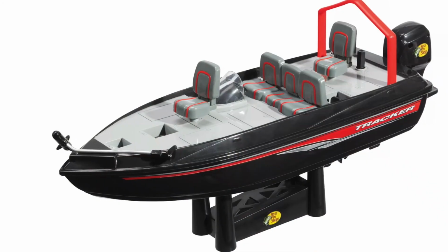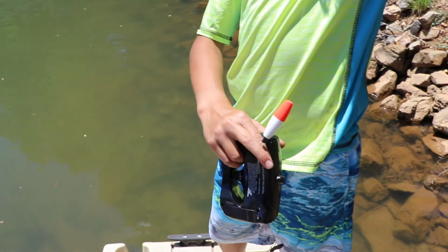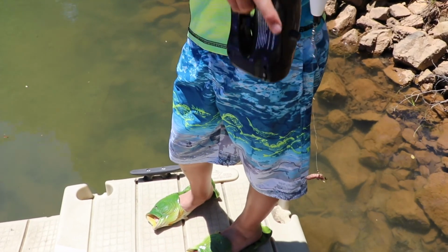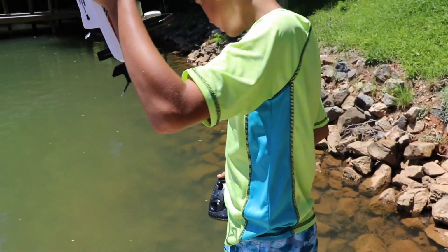So I got it for Christmas, and let's see if we can get one. It comes with like three swivels, three of these, and three lures. And I just have a worm and a bobber swivel.